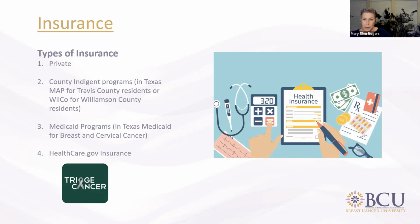If you're uninsured, ask a patient navigator or financial counselor about what programs you may qualify for. Triage Cancer is another really good resource with information not only about health insurance, but on many legal and financial aspects of a cancer diagnosis.